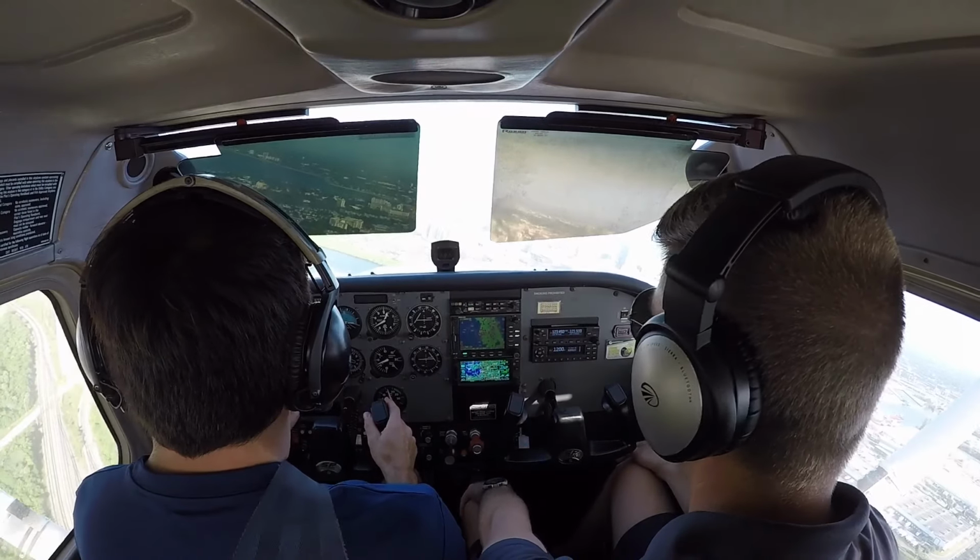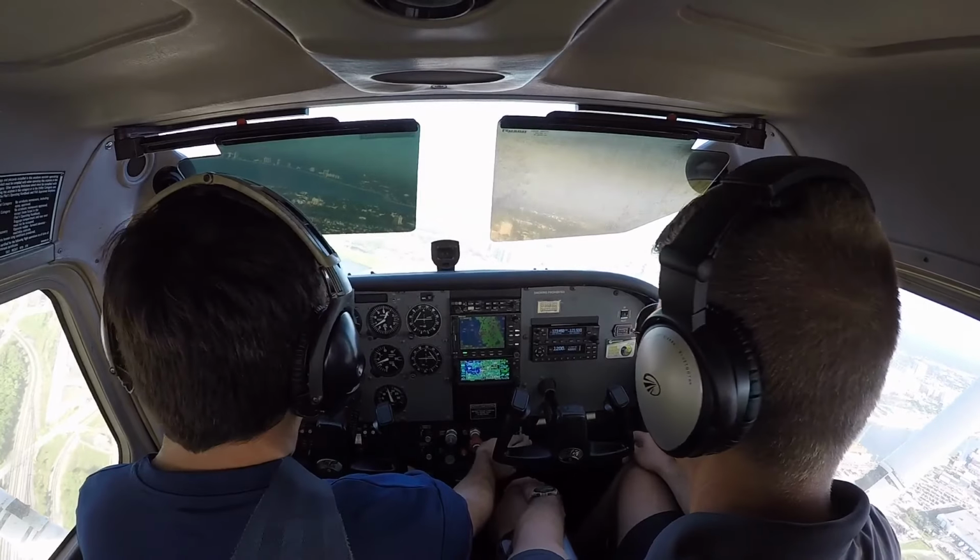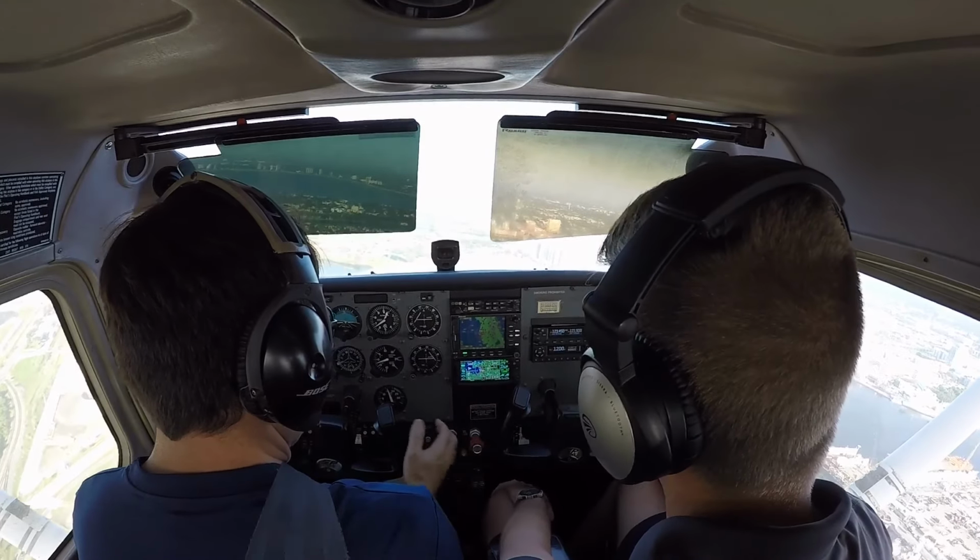Peter Night traffic 728, 10 miles southeast inbound runway 18, Peter Night traffic.